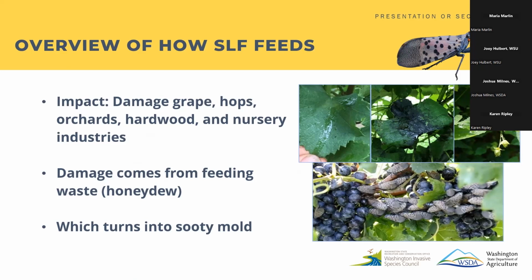Sadly, you can only apply certain chemistries so late into the season. And as the adults are feeding late in the year, this is where it poses a major economic risk to the grape industry. And we cannot afford that here in our valley, especially on both the west and east side of the Cascade Mountain Range.